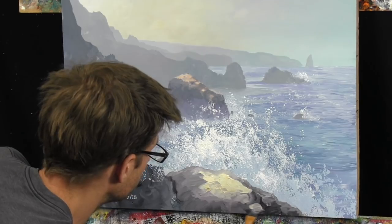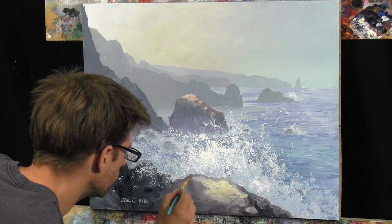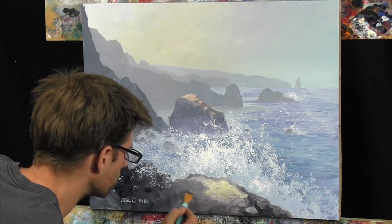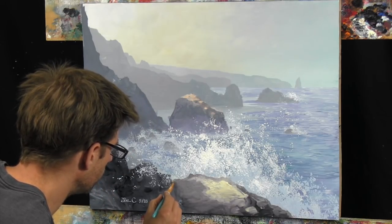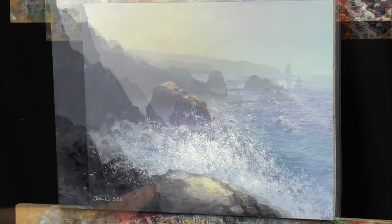Alright, here we go. How about this? I'm going to make this edge a little more jagged just to be sure that we've got this here. And I'm going to keep that dark this time, no light color, so it doesn't blend into the sand.